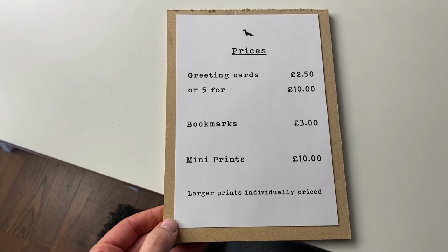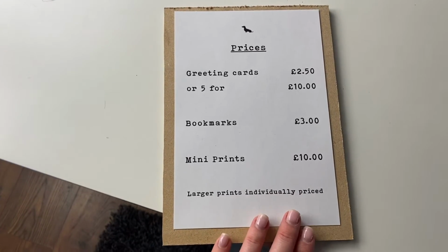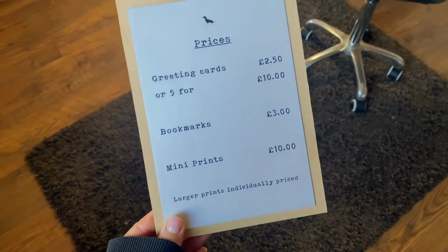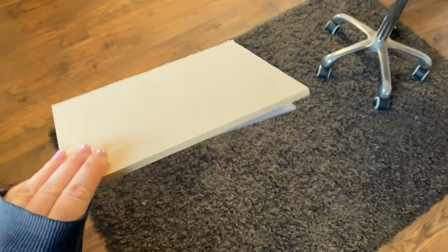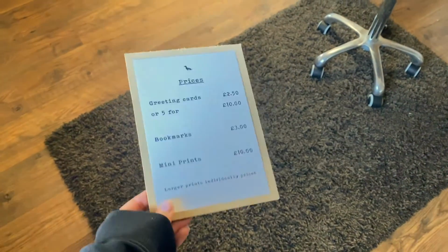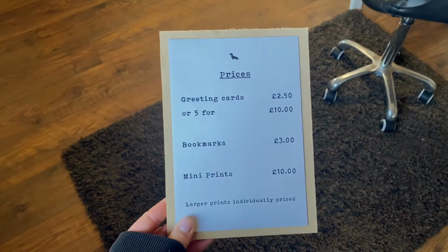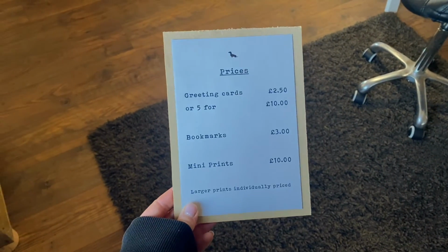Other than that, I'm not really doing much different, so there's not much preparation for this one. I just realised I forgot to mention that my dad cut this piece of wood for me. It's a thin piece of wood, maybe MDF board, so it can be nice and sturdy on the stall. It looks really blue in this light, that's weird.